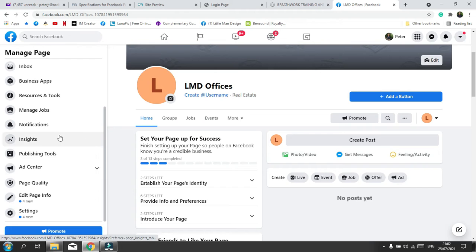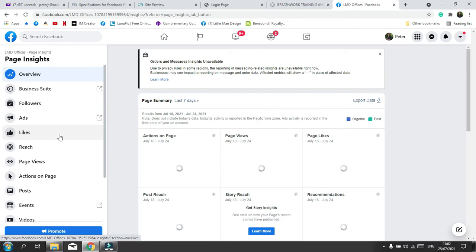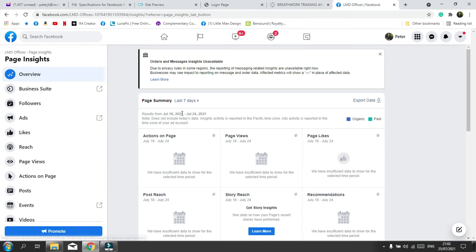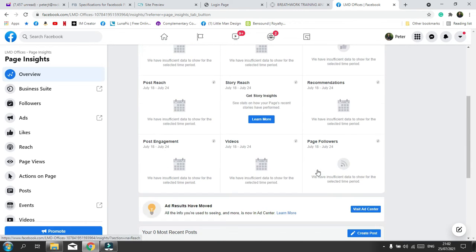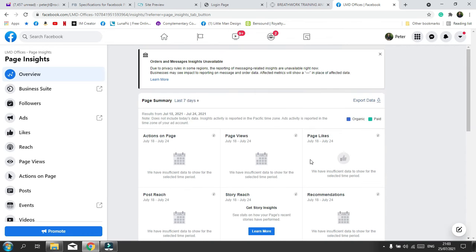Insights, this is really important. So when you start to run posts, say 3-4 a week, it will tell you exactly what people are doing. It will tell you the genders, where they're coming from, backgrounds, tell you how far things reached. It'll give you so much information here that you can start to tailor in a few months' time or a few weeks' time, start to tailor what ads you put out. See which ads are producing good results, which ads aren't producing any results at all. And you can start to use this data to create new ads.